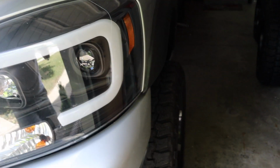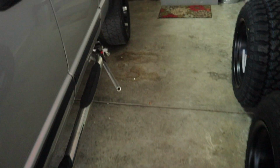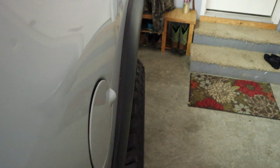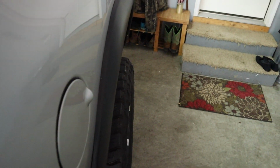I'll show you the other side here with the ones that are on it now. They pretty much sit flush with the fender flares. Let me show you from up top again here. That's where they sit with the flares. And I'll show you the backs. They look like they have a little bit of stance, but as soon as you line it up to where the wheel lines up with itself, you look at the top of the flare down, they don't really stick out.